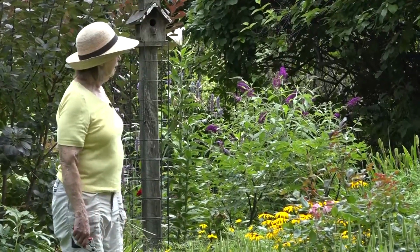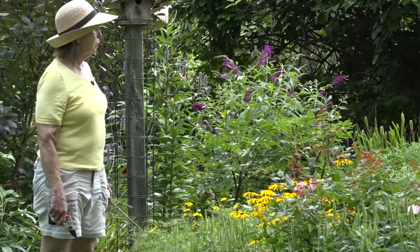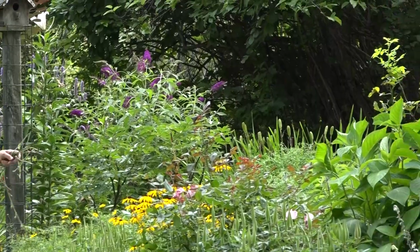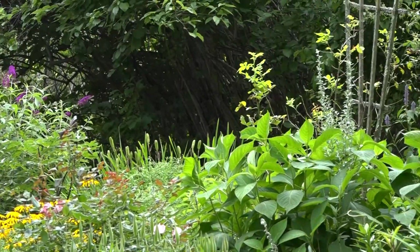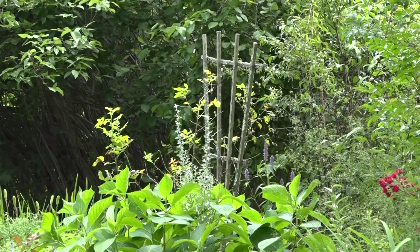Again, I have another rose in back which may have a few more blooms, and I've been deadheading the blue phlox in hopes that it too will have some more blooms on it before we're finished.